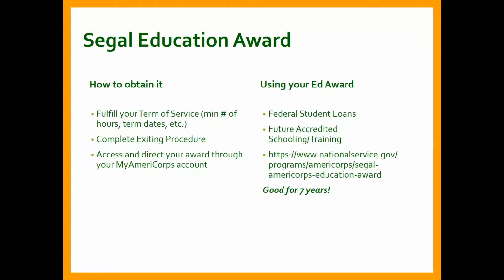And this award is good for 7 years. So on your myamericorps.gov account, this money will sit there for 7 years, not taxed, until you are ready to use it.